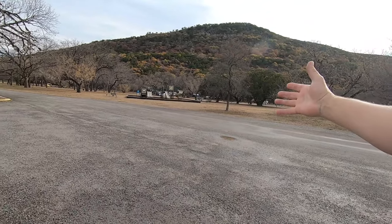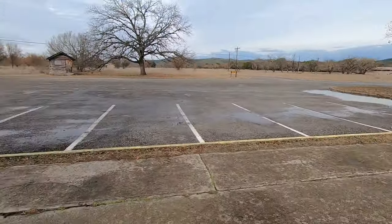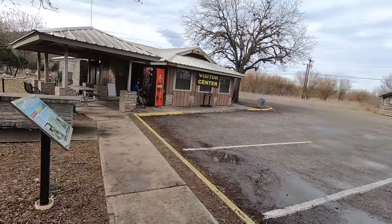If there's not enough for your kids to do, you can bring them over here and they can play on the playground structure. We're actually at the visitor center, which was originally one of the main gates into the Garner State Park. I don't know what purpose it serves now, but we'll check it out.